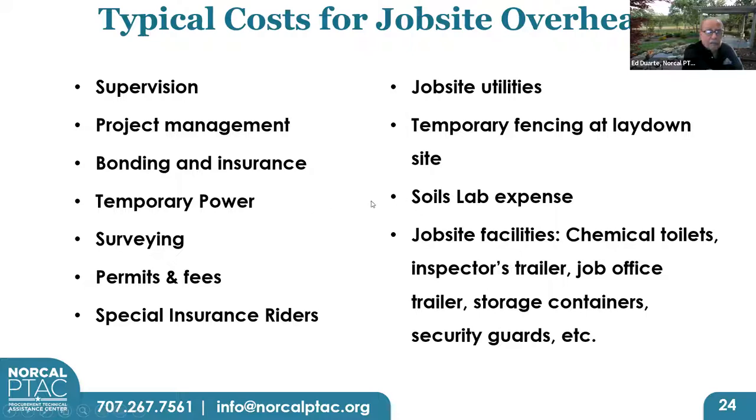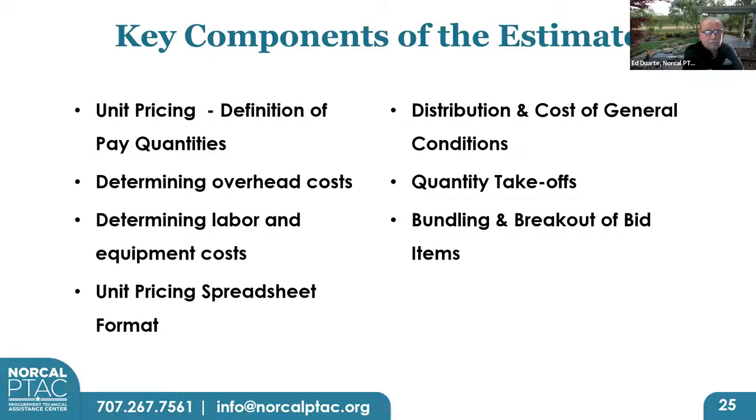So again, a recap on typical cost for job site overhead. And you're all going to get a copy of these slides. And in unit pricing, we have to have a definition of the pay quantity, determining our overhead costs, determining labor and equipment costs, the spreadsheet format, distribution and cost of general conditions, quantity takeoffs, bundling and breakout of bid items. I'm going to go over that as we get into the spreadsheet.